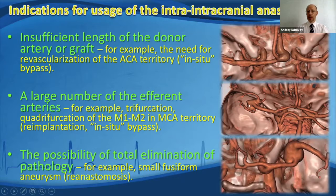Next, a large number of the efferent arteries. For example, at this picture, you can see the quadrifurcation M1, M2 aneurysm with four branches running from the aneurysmal dome. You can try to clip this aneurysm radically, but sometimes one or two branches may be compromised. And the good reason could be to cut off these branches and reimplant them into another branch running very closely, for example, M2 or M3, and making bypass in situ.